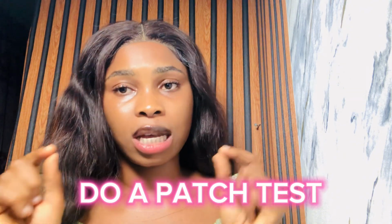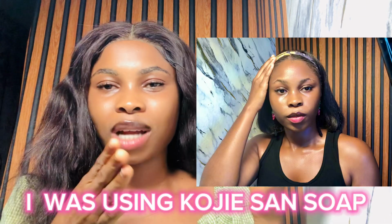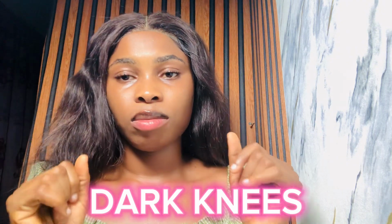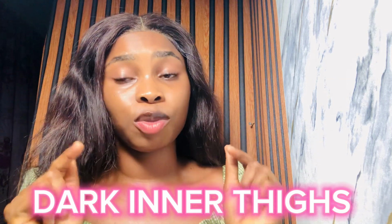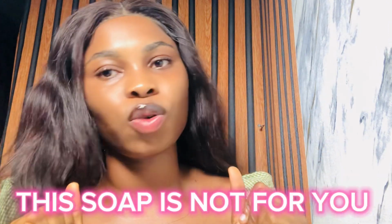Kojie San soap contains kojic acid and some other ingredients. It is very effective. In fact, this picture was taken after the period I was battling hyperpigmentation. I wanted to even out my skin, brighten my skin too. So you see, Kojie San soap will dry up acne, will clear those dark elbows, dark knees, dark inner thighs. Like, I'm not kidding. It will clear body acne. It will brighten your skin. So if you know that you don't want a brighter skin tone, please, the soap is not for you.